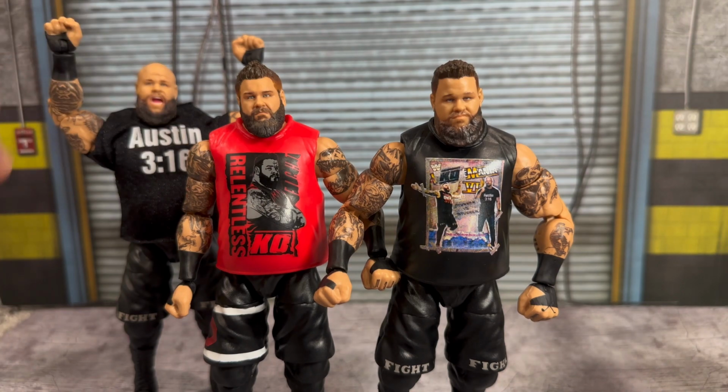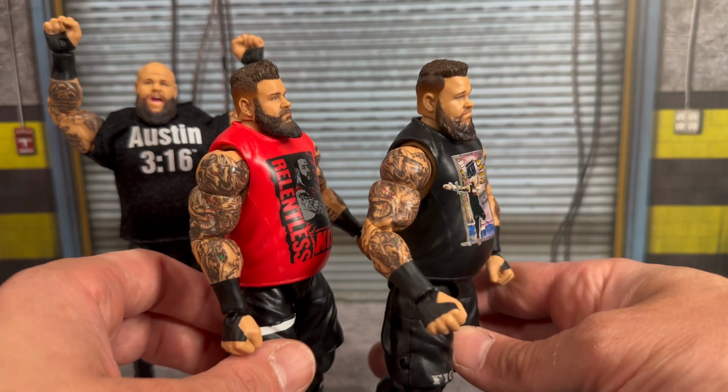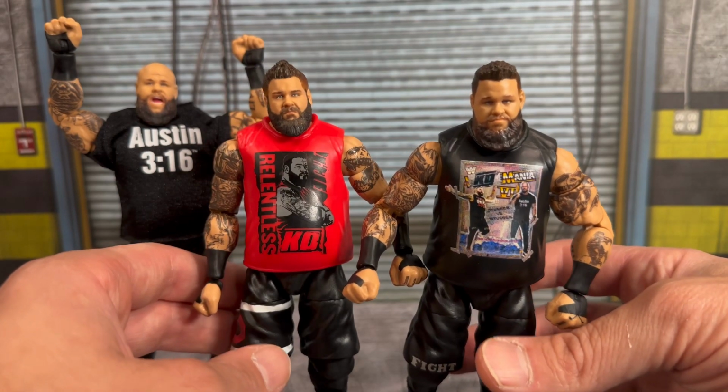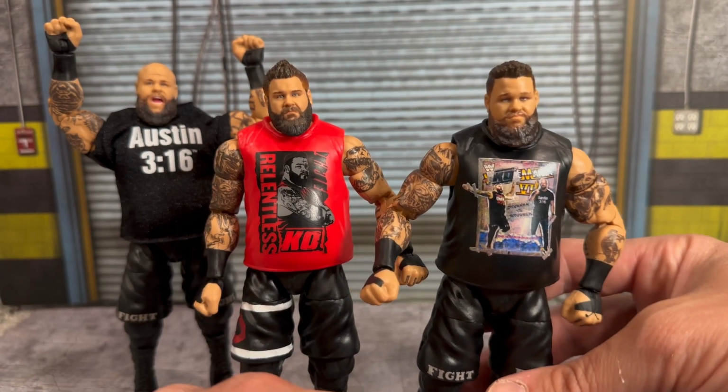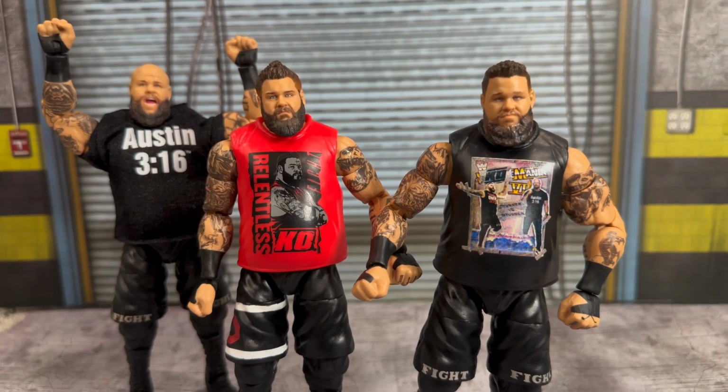I will say I really do like the Survivor Series Elite head. We have seen it before on a few different Kevin Owens Elites, but I do like how full this beard looks. It has a nicer, darker finish than the Elite 101 here. And you can see he's kind of toppling over. I feel like the knee joints on this figure itself aren't the best, to be honest.